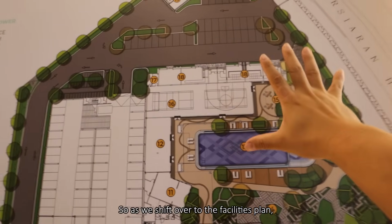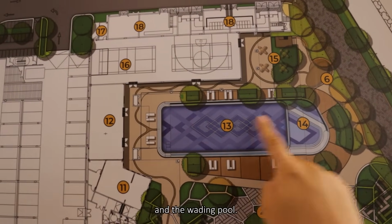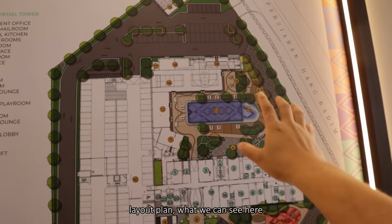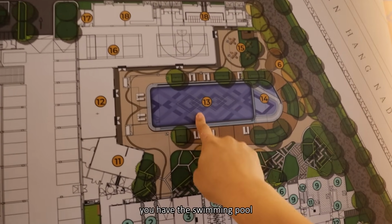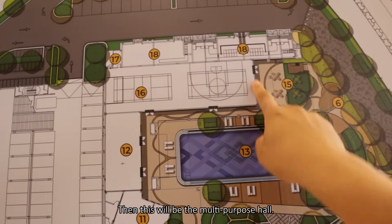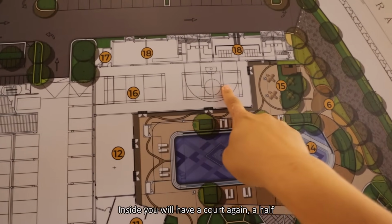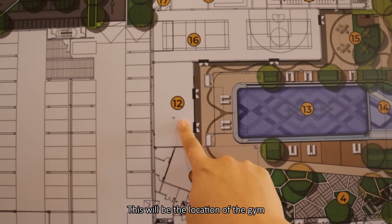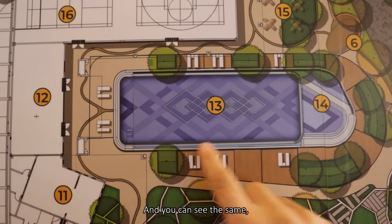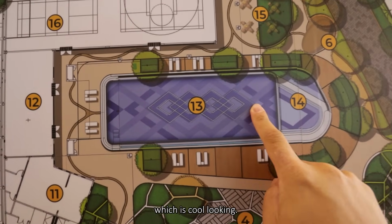So as we shift over to the facilities plan, here this will be the swimming pool and the wading pool. Now looking at the facilities layout plan, what we can see here, you have the swimming pool, then you will have the wading pool here. Then this will be the multi-purpose hall. Inside you will have a court, again a half basketball court here. This will be the location of the gym, looking towards the pool, and you can see the same theming treatments. Somehow feels like the Songket texture, which is cool looking.